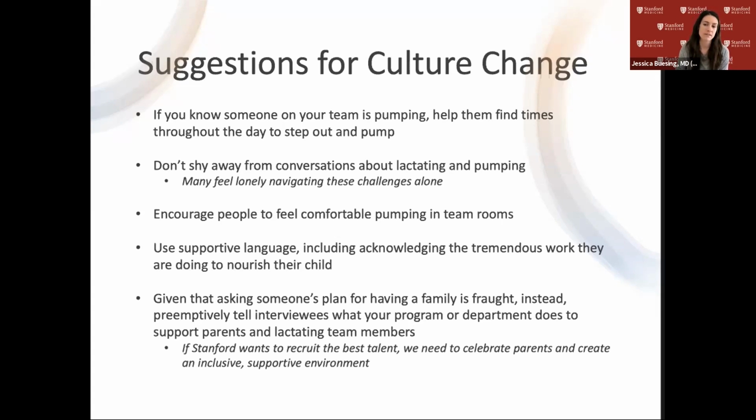And so I want to share some of the easy things that we can all do as individuals to help expand this culture of support and acceptance, including things like, if someone on your team is pumping, help them find times throughout the day to step out and pump. Don't shy away from conversations about lactation and pumping. I think many people feel really lonely navigating these challenges by themselves, and being able to talk about it with others can be helpful. And I certainly found it to be helpful to talk about with some of my other colleagues, particularly those who were also going through it, but even those who weren't.